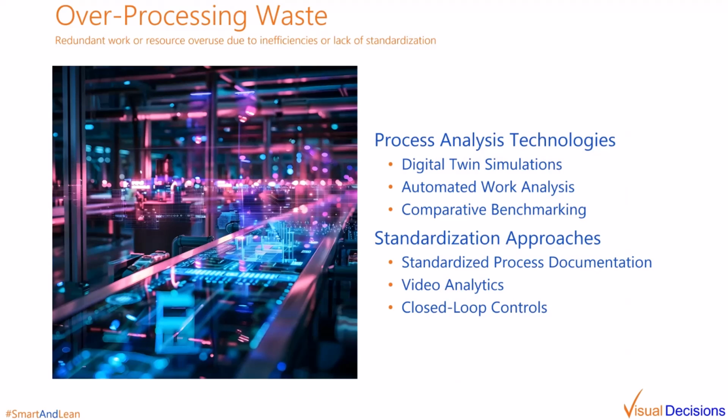From an over processing point of view, smart manufacturing employs process analysis tools and standardized workflows to eliminate some of those unnecessary processing steps. So, from a process analysis point of view, you can look at things like digital twin simulations, where virtual models simulate and optimize the workflows, identifying some of those non-value-add steps. You can automate the work analysis with data-driven tools that pinpoint inefficiencies and suggest streamlined processes. And there are even comparative benchmarking tools that analyze some processes against industry standards to highlight improvement opportunities.